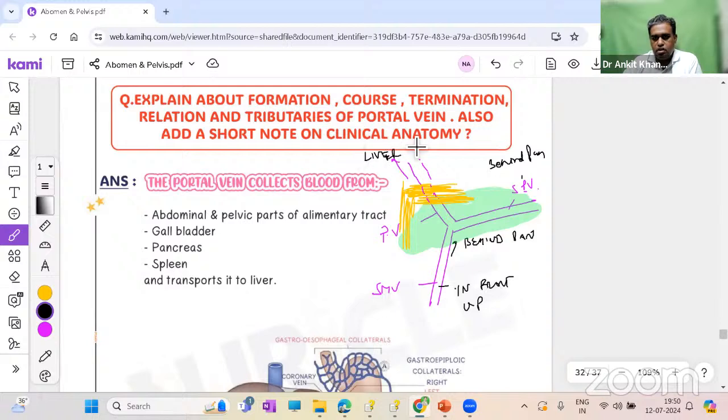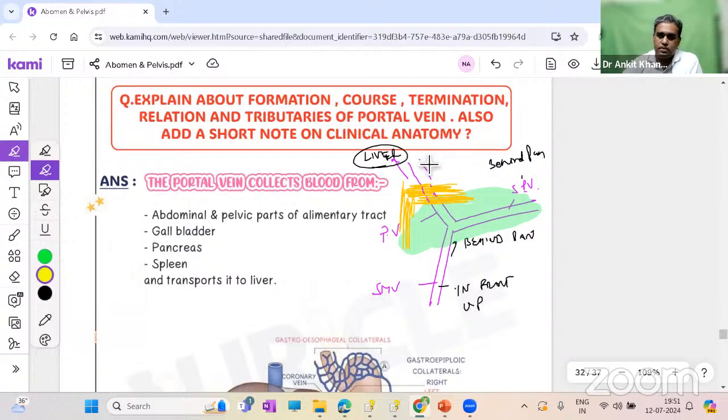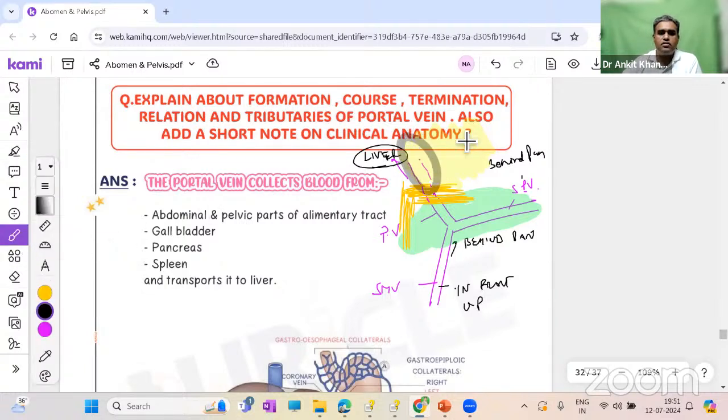But the vein will not travel like this only. So what is actually present above the duodenum? This is the lesser omentum. So now this portal vein will run in the right margin of the lesser omentum. This area is the right margin of the lesser omentum. Let me just point it over here and write. This is the right margin of L.O., because this whole is L.O., lesser omentum. So portal vein is found behind the pancreas. It will run behind the pancreas, then it will run behind the first part of the duodenum.